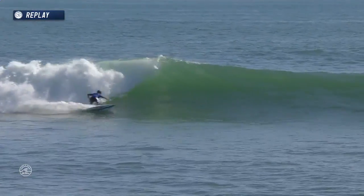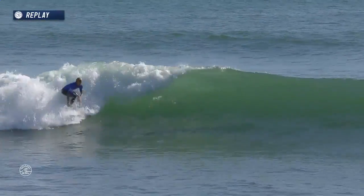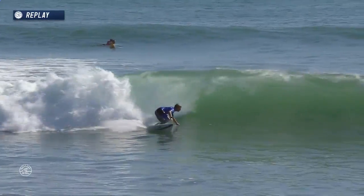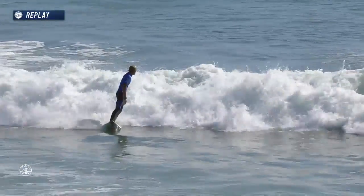Sure was, and it's been the same rocker as we watch the replay here from Ace on the left. Pretty good number coming in for him. I like that Ace is not just relying on the backhand. He's going to go to his forehand as well if the opportunity arises, because there are some scores to be had on these lefts. Punches the lip for that final move.